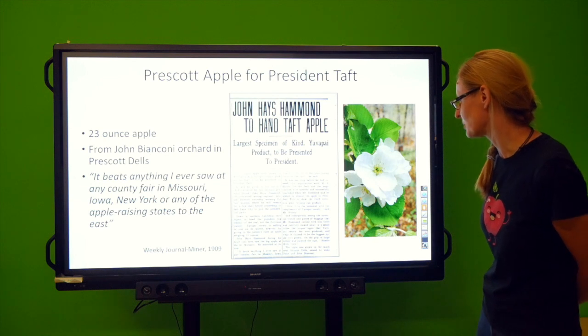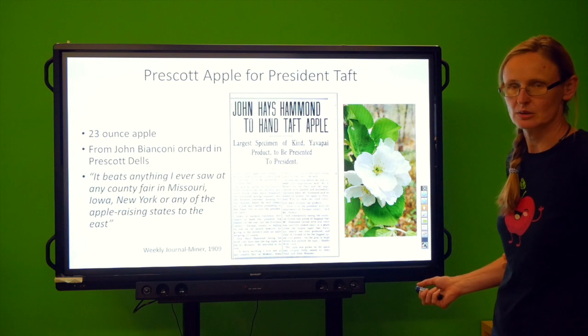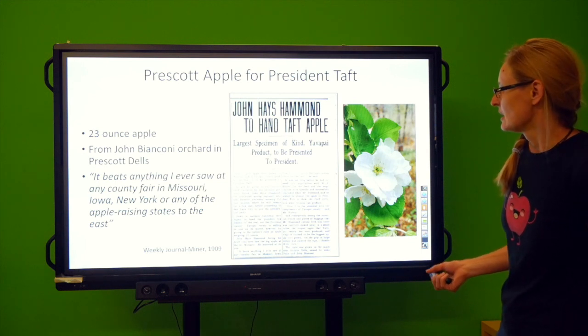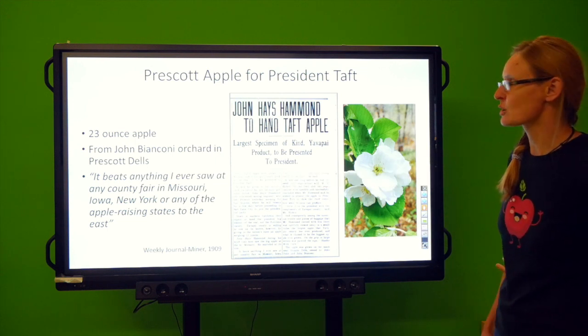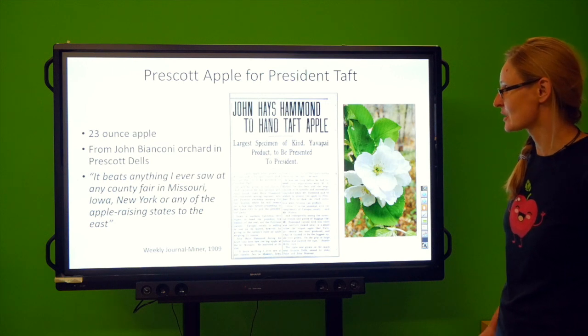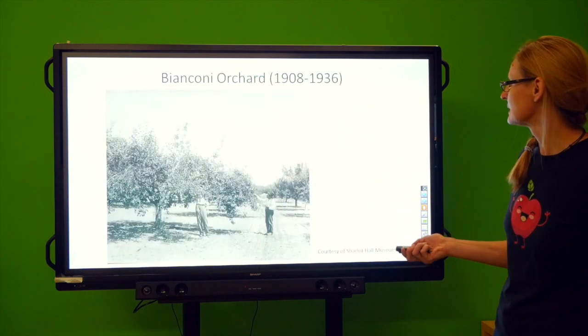That came from the John Bianconi orchard, which he took over from Claude in 1908. Shortly after that, Bianconi's managed the orchard, which eventually became the largest peach orchard in the state. But at this point, he still grew a lot of apples, so he presented the giant apple to President Taft.